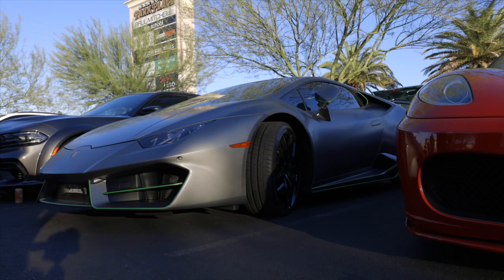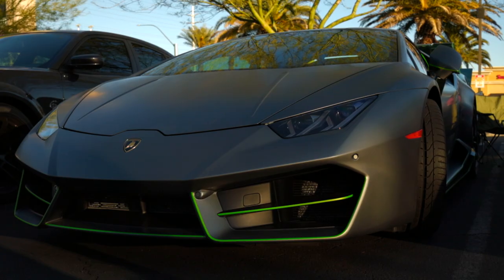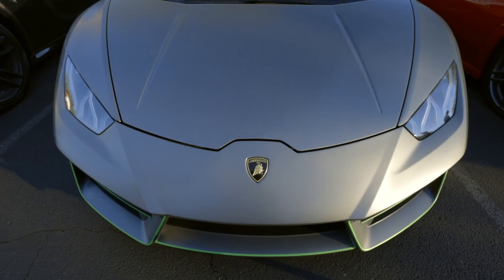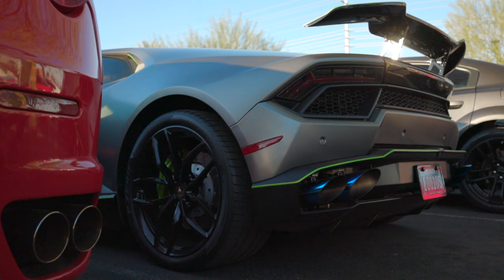Just got it wrapped at Lusso Auto Body, they did a clear bra over the whole car. So it's all clear, and then it's pretty subtle, right? So I just put the green stripes on it. I love the green trim, yeah. I thought it was a little much at first, so they did it down here, on the side. Obviously, it's all accented off the brake calipers, which are green. But other than that, it's pretty subtle.